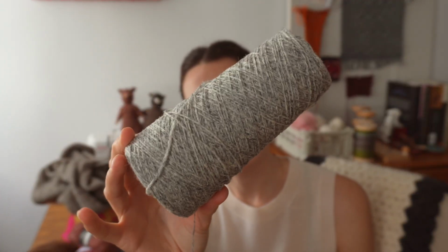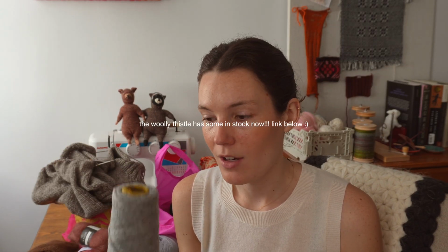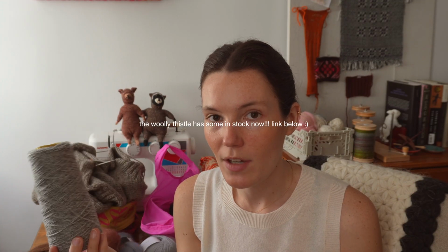But the body is in this Jamieson & Smith 2-ply, which I got on a cone from the Woolly Thistle. And I have been patiently waiting for them to restock on cones. Love having a cone of this, and I think I would love to have a few more cones. This is the second sweater that I've made with a cone, and you can see I still have a decent amount. So we'll see where I end up at the end of this project, how much I have left. But yeah, I feel like it's economical and is nice to have on hand for these neutral colors.